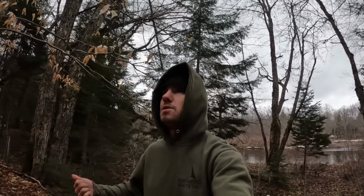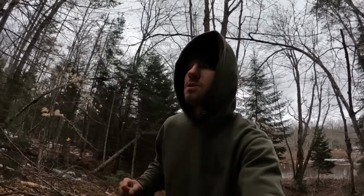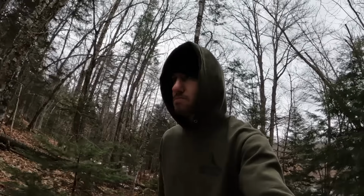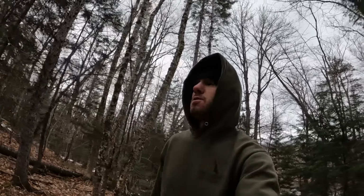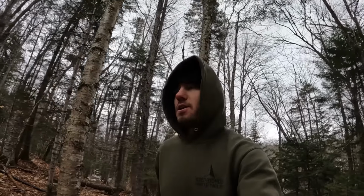I've already been here two nights. I've heard the owls, all kinds of birds, and it's just nice to get back and to hear all of those sounds, the sound of the river itself and everything. It's what I love about being out here. But that was a good couple of days getting back here, getting set up.